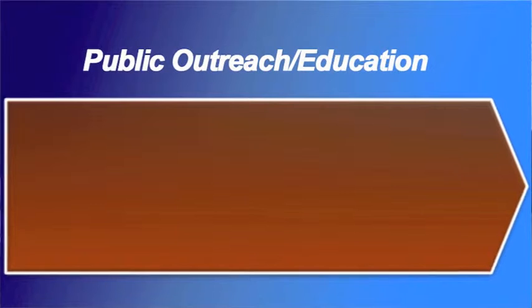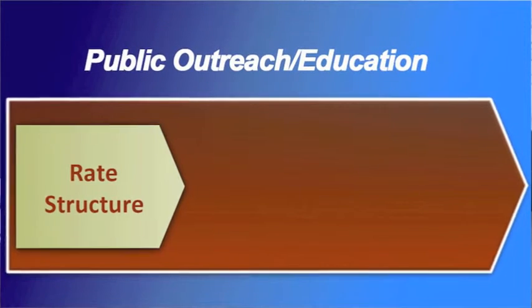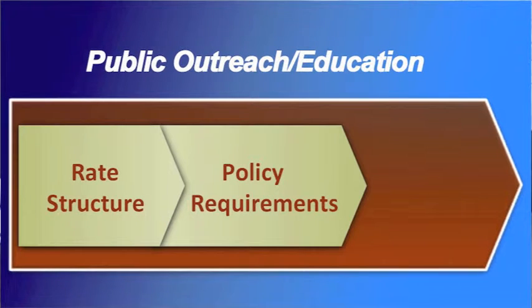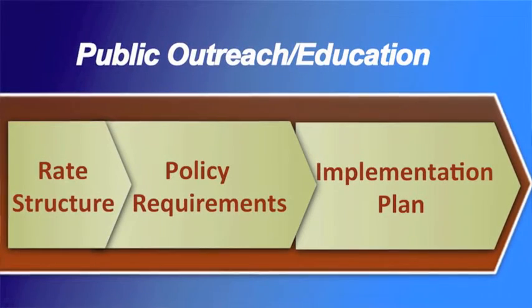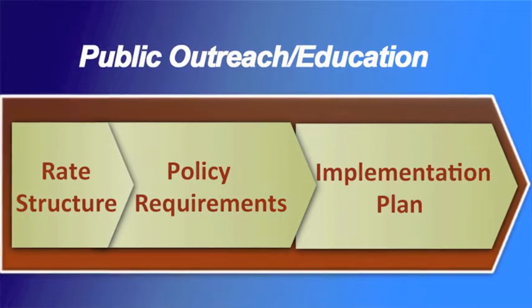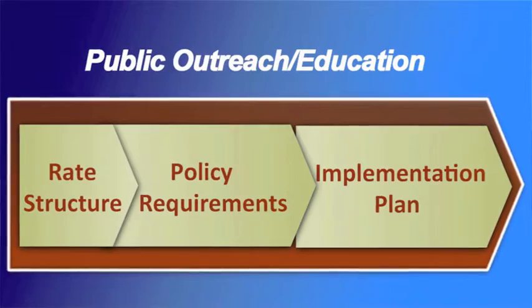That utility implementation plan will involve a significant public outreach component. It will also determine our rate structure and deal with the policy requirements in the stormwater utility. And as we deal with those issues over the next 10 to 12 months, we plan to have recommendations to council in the fall of 2014 with the implementation targeted for January of 2015. There will be a lot of discussion with our businesses and homeowners associations so that they are aware of the requirements and also the potential funding impacts for them and the citizens.